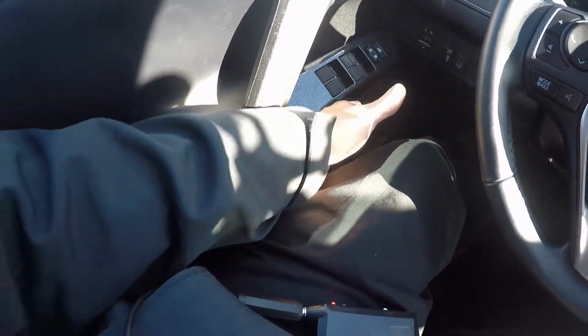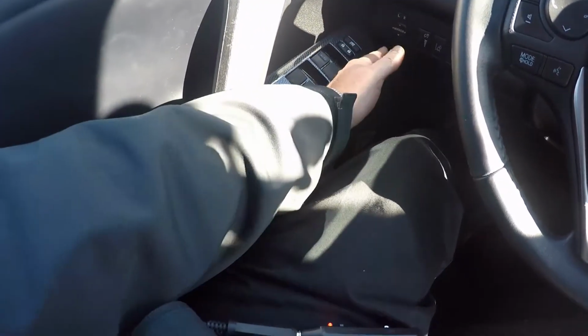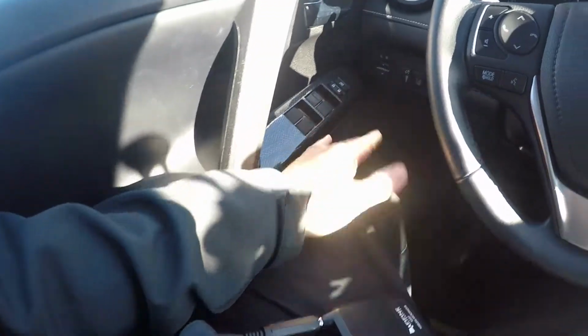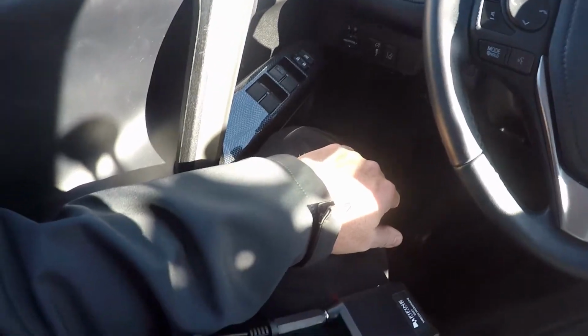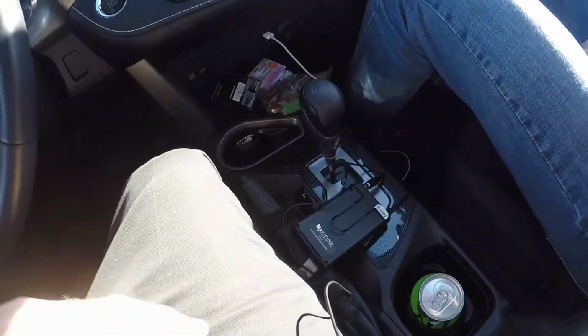This door handle that holds these switches is at a nice angle here, almost a perfect angle with your leg, so your leg rests right up against it flush. You could pretty much ride in this all day long without having any problem. And this, oh, I love this.